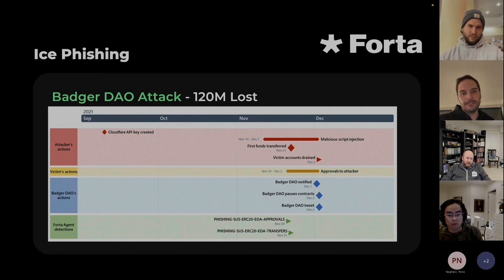Yeah, definitely. And this attack also happened in the bull market, right? So there was a lot of frenzy and a lot of FOMO. And I think that probably also played into the attacker's hand there.